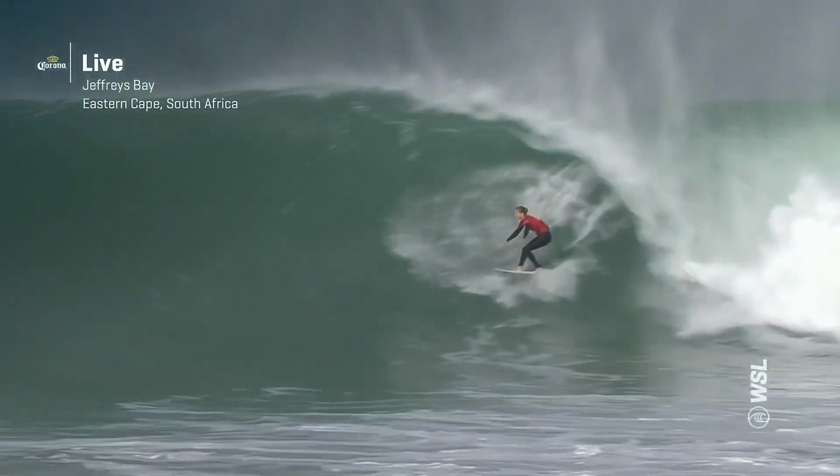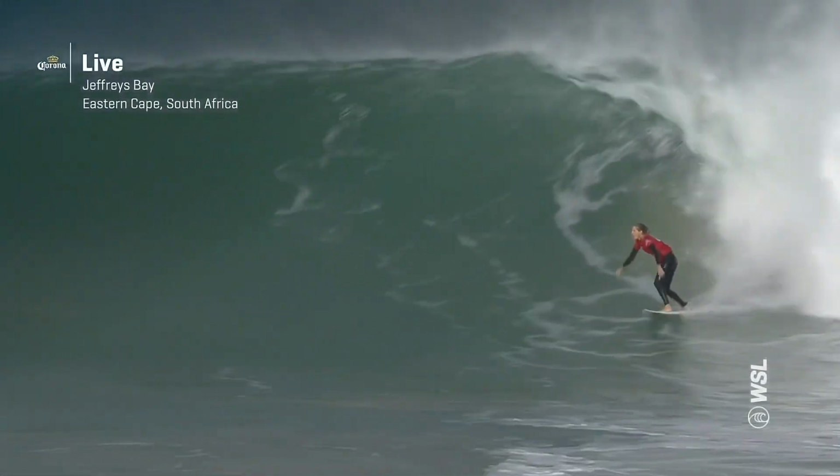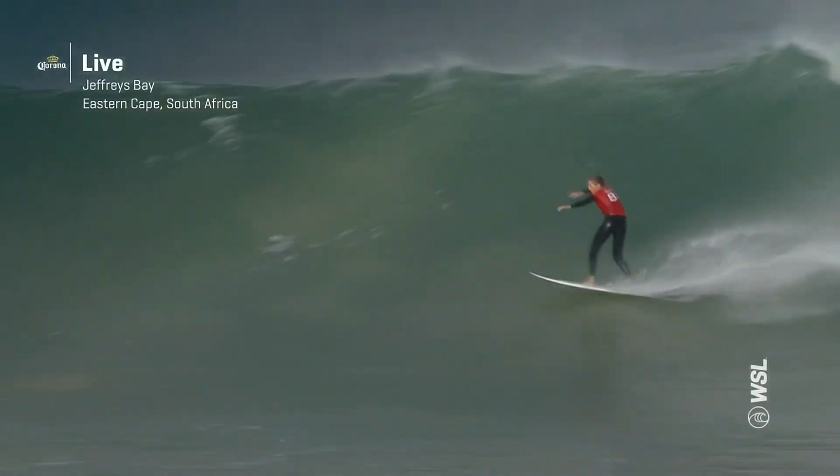It's a good size. Steph looks to set up the barrel, stops on the tail. Now climbs to the front of her board, gets the exit. And back up into the pocket. Nice little slice off the top there.